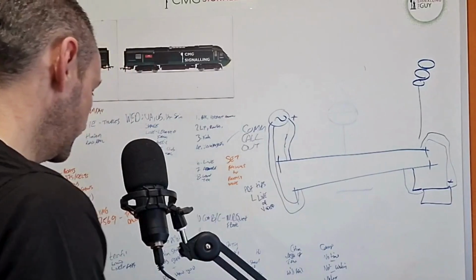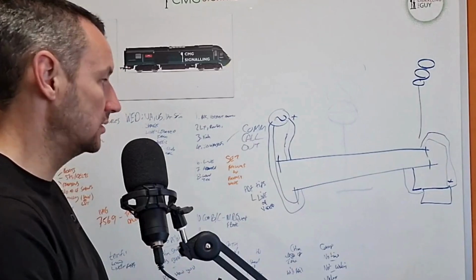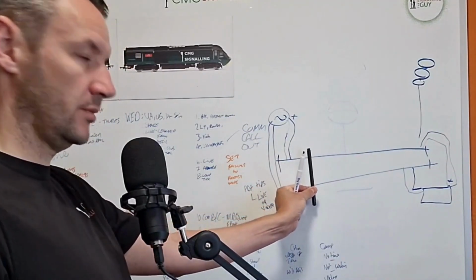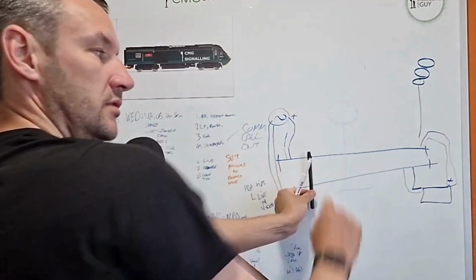Now, ideally, when your train wheels come along, so these parts of the rail are insulated from each other, and when your train wheels come onto your track circuit, they short it out, and there's no supply to your relay anymore.